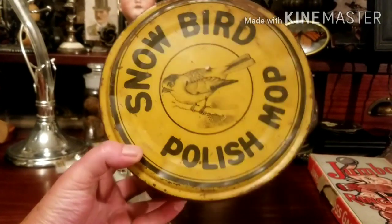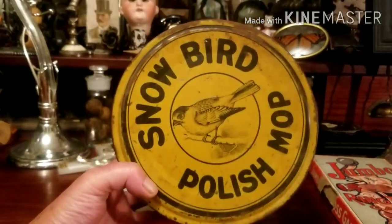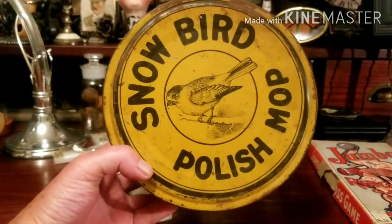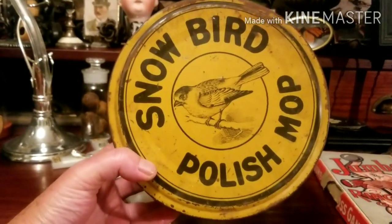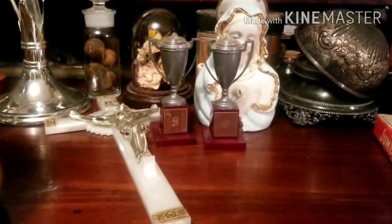You know, I am a sucker for graphics, and this was just right on the money for me. I just thought it was awesome. So I got that.